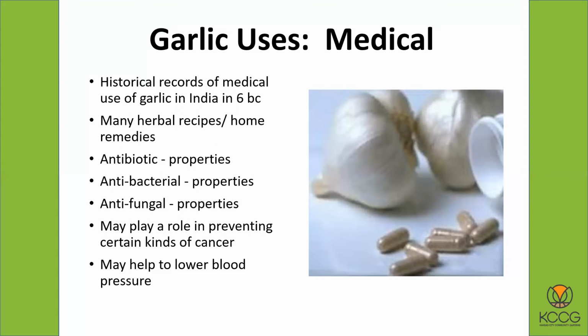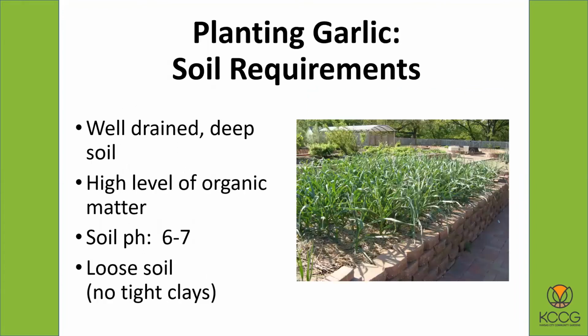there's conflicting evidence on that. Some studies have shown it does, other ones show it doesn't. You know what? It certainly can't hurt. Eating lots of garlic is likely to help you to be healthier. I'm going to recommend it to you. And at some point they may find out more about what it can and can't do. But for right now, I'm just telling you, besides tasting good, it's probably got some health benefits.